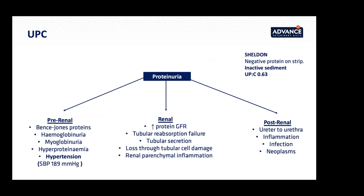Okay, Sheldon, we can see, has proteinuria, and we have to think about the different differential diagnoses that can produce the proteinuria. The proteinuria could be prerenal. Mainly in Sheldon, we have to think that he has hypertension, and that hypertension can produce proteinuria. It could be secondary to renal disease, mainly CKD, okay? Or it could be postrenal: ureteral diseases, inflammation, infection, neoplasm. That is not the case of Sheldon. So we have to think mainly of these two causes of proteinuria, okay? That in Sheldon could be the renal disease or maybe secondary to hypertension. That is important to keep in mind for the treatment.